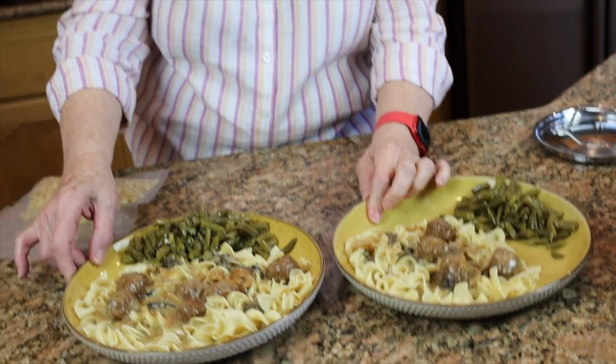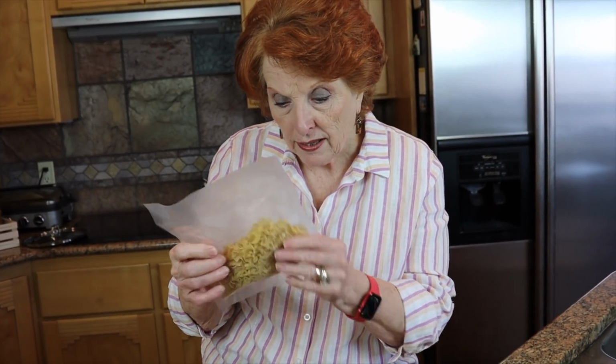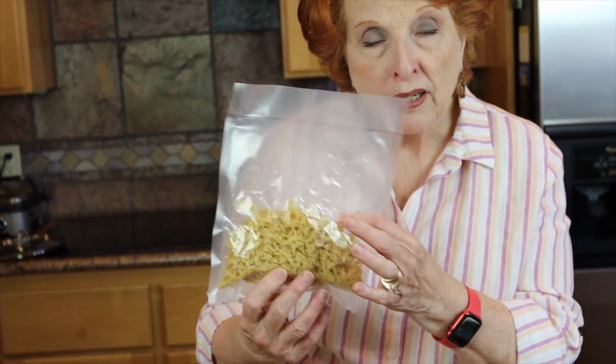Now before we run off and eat our supper, look what I just discovered. We kept hearing the noodles breaking, and so I reached into the bag, and these noodles have cut through the plastic and released the vacuum. So honey, I'm going to give you your choice. We'll use these for something else, but I'm not going to vacuum seal these. Would you like rice or would you like potatoes?